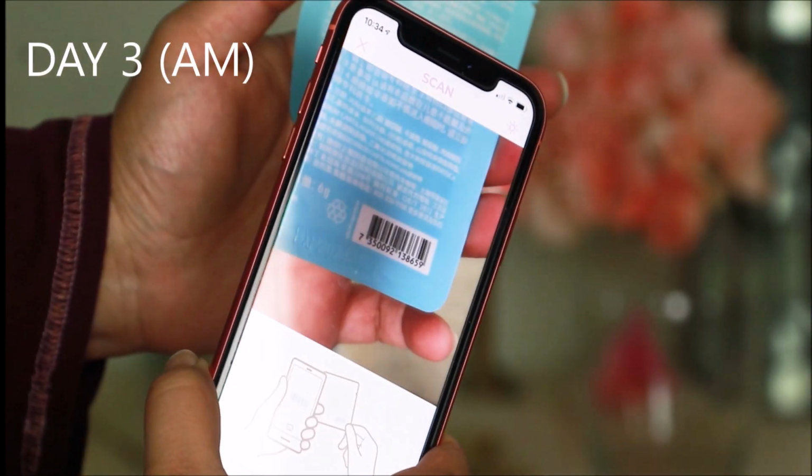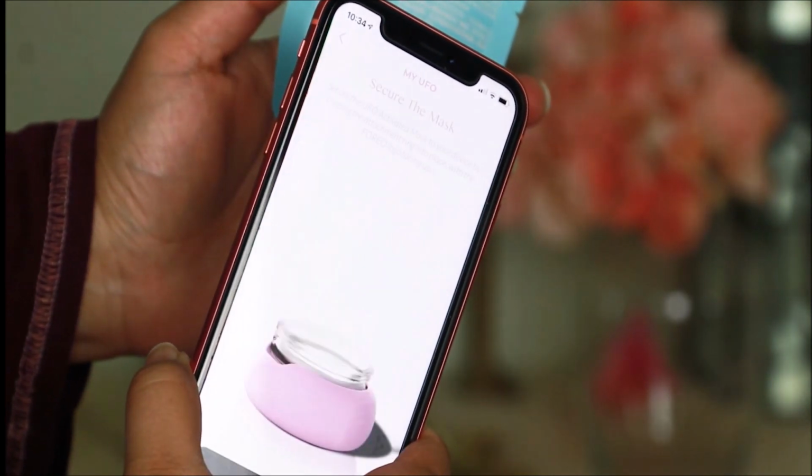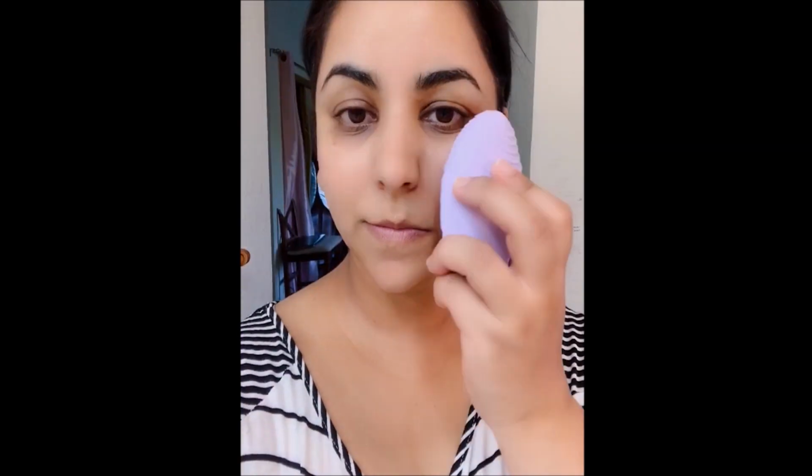Okay, so it's day 3 in the morning and I observe small bumps on my face, and I'm assuming that it's probably the toxins coming off of my skin. I could be wrong, but there's nothing else that I've changed, so it has to be it. So it's day 3 in the evening and I'm just starting my nighttime routine. I figured I might as well use my cell phone because I'm exhausted and I don't want to sit in my studio.